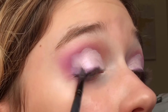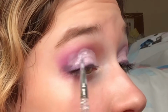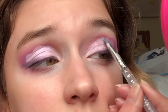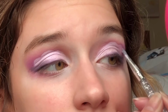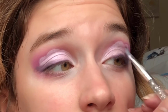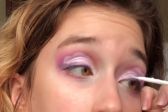After I have those two colors placed, I realized I wanted to make it a little bit more dramatic, so I just blended the colors even more, and I raised the wing a little bit, and I tried to connect the colors to that previous purple that I added on. And then afterwards, I did go back in with that concealer again just to brighten that up, because this isn't my favorite concealer to use. It does crease a lot no matter what, so I have to reapply it as I go through this eye look, which is a little bit annoying, but it did come out really good at the end.